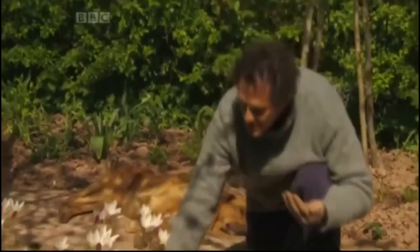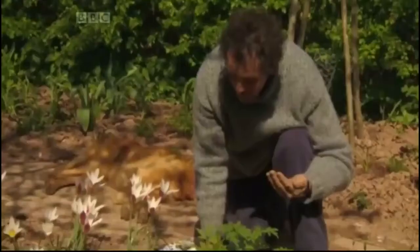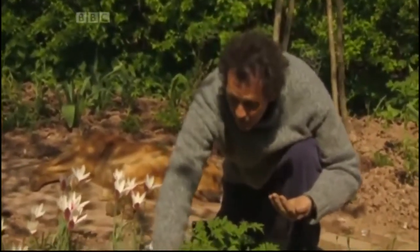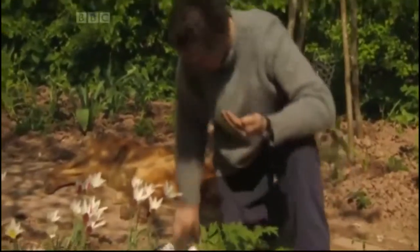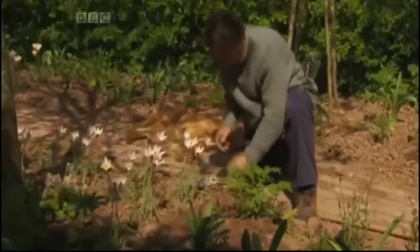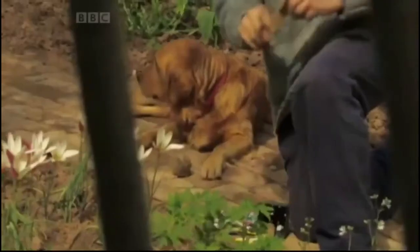Right, we have the seed there. So I've made my line, and I will just sow the seed in there carefully. And obviously, the thinner I do it, the less I'm going to have to thin it out, and the more locations I can put the seed in. That's probably plenty. Cover that over. Right, Nigella. That will go in there.